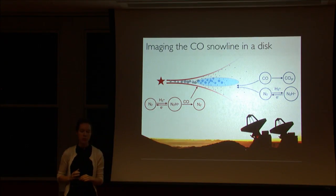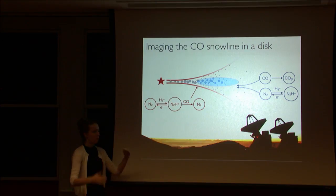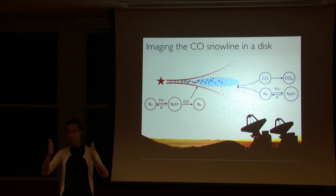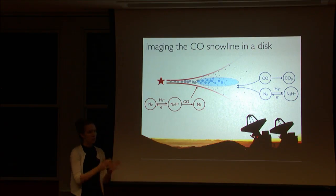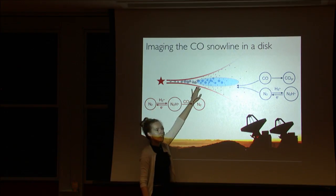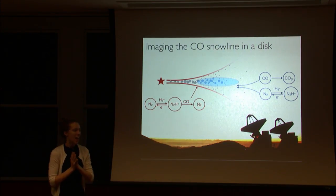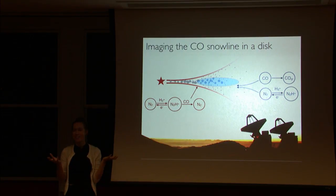This turned out to be trickier than we had imagined because we hadn't thought about how important it is that you have not just this radial temperature gradient, but also the vertical one. Which means that even beyond the CO snowline, you will have a lot of CO in the gas phase in the upper layers of the disk. And that is something that is very easy to get tricked by, as we discovered.